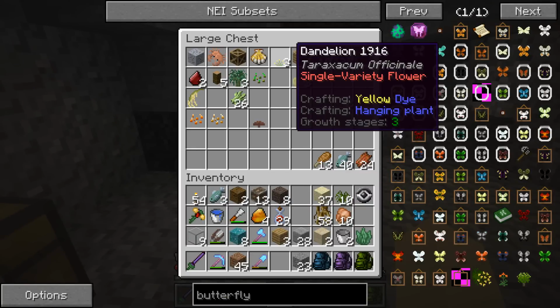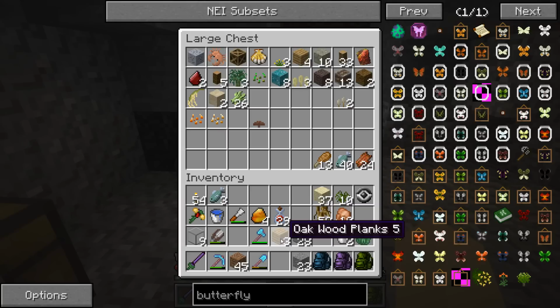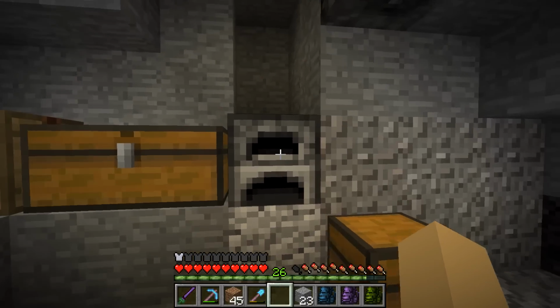Oh my gosh, that's dandelions! I didn't realize that. How fun! I love dandelions. Yeah, we're gonna at least complete the construction of what we have been trying to work on today. So we're gonna take the dirt and I'm gonna need to put the sand inside of the furnace.